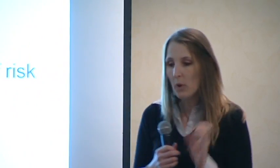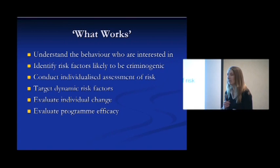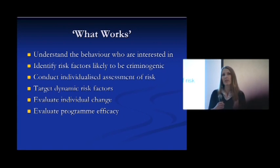So what works tells us that absolutely fundamentally, before we can try and treat a problem, we have to understand the behaviour, the problem that we're hoping to treat. And it sounds obvious, but as we'll see, maybe this is one of these fundamental steps which hasn't been met. We then need to identify risk factors which are likely to be criminogenic, so things which are contributing to that offending behaviour.